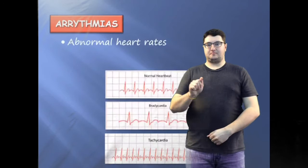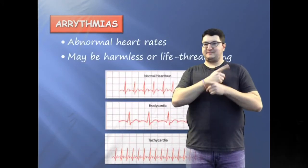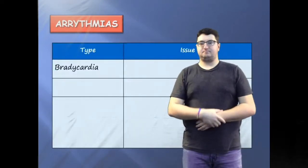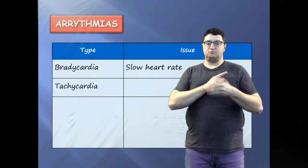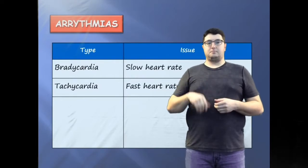Arrhythmias are abnormal heart rates. They may be completely harmless or life-threatening. Bradycardia is a heart rate that is too slow to meet the body's needs. Tachycardia is a fast heart rate, usually more than 220 beats per minute.